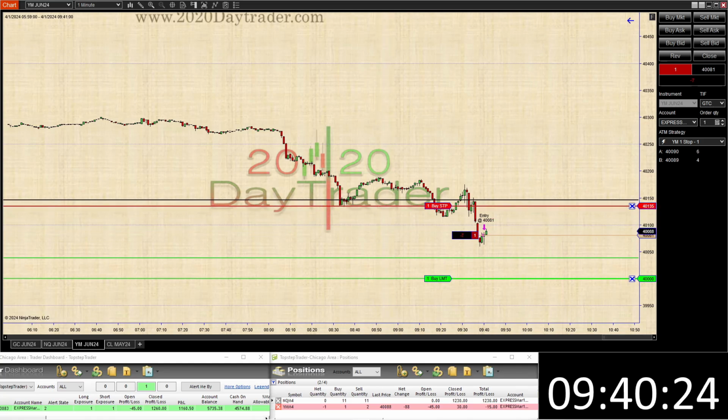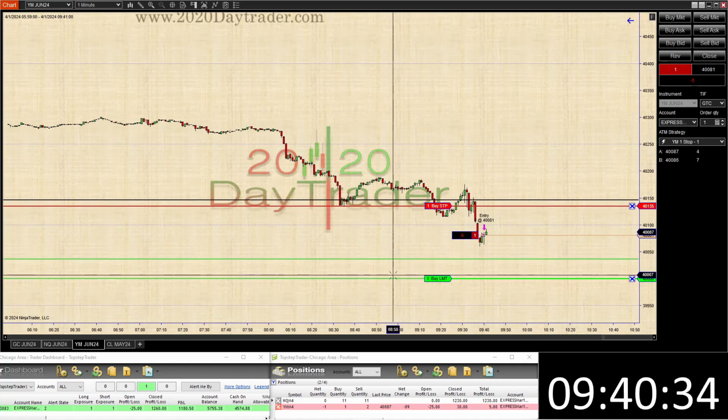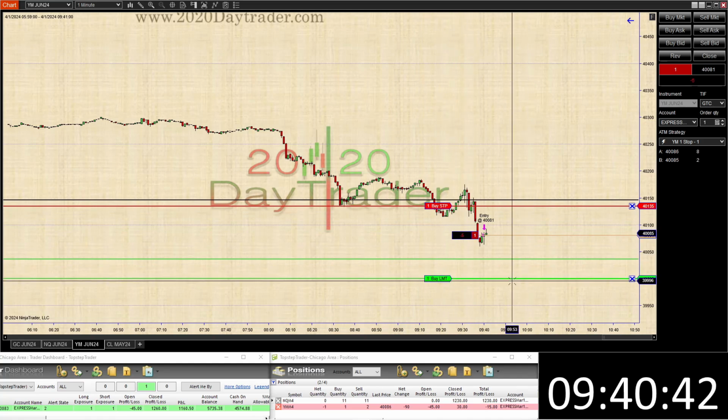Let me check my confirmation on my target. 4037. So that was close. That was close. All right, so the trade is in. We'll see how this thing plays out. I'll move my target down here if it wants to spike to this area.